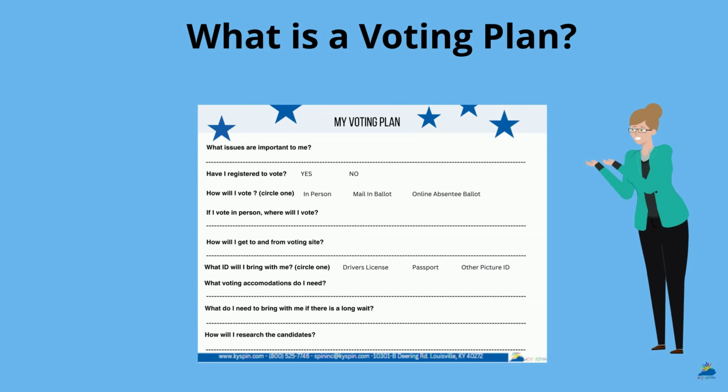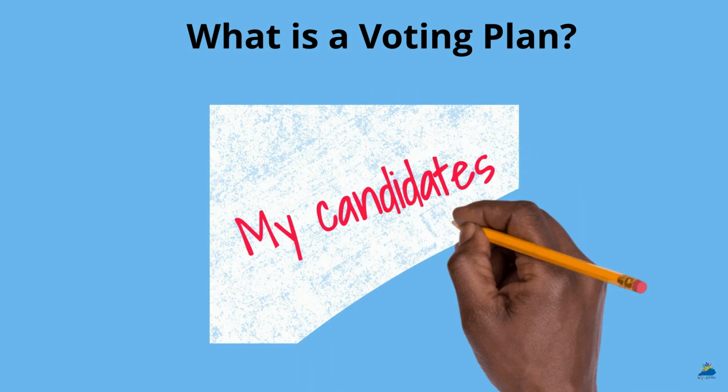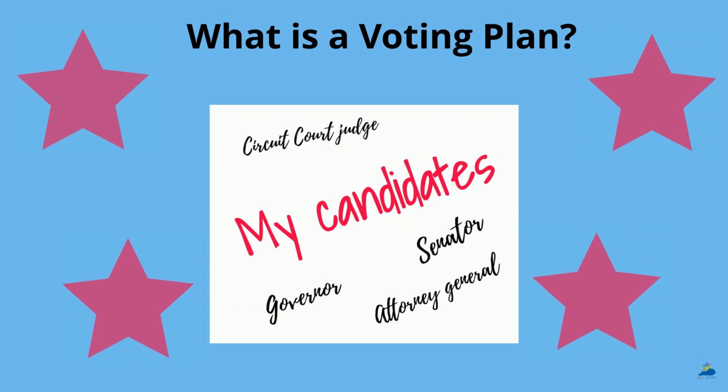What is a voting plan? So like a lot of things, having a plan makes the voting experience easier. Deciding early on how and where you will vote, what kind of accommodations you will need, and knowing what issues are important to you will let you cast your ballot with ease. You are allowed to take a written reminder into the voting booth. So after you make your voting plan, write the names of your candidates on the back side and bring it with you to vote.